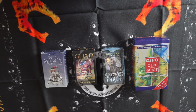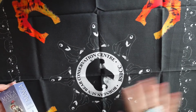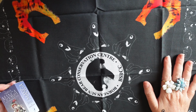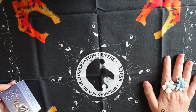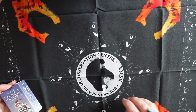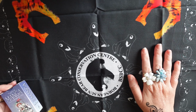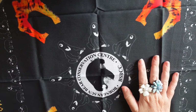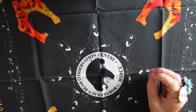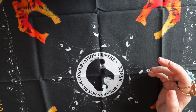So let's do this. By the way, I also forgot to mention that I'm using this bandana as a tarot map, and it's a really beautiful one because I bought it at the Bornean Sunbear Conservation Center, which is in Sepilok, close to Sandakan in Borneo in Sabah. I don't know if you've ever been there. This is more like a rescue center, so just in case you are sensitive to cruelty towards animals, I do not recommend going there.